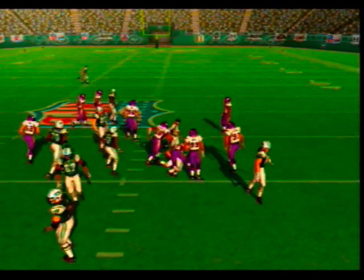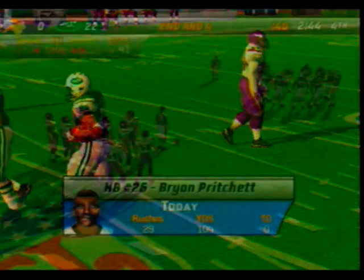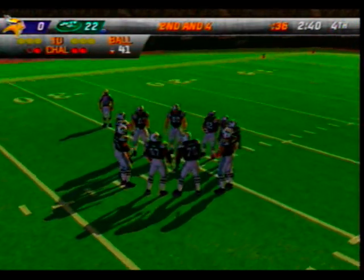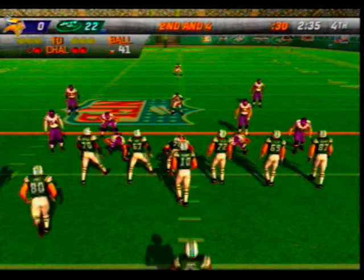Blackman comes up to make the play at the 41-yard line. He's one of those guys who can put up 100 yards week in and week out. This has been just another day at the office for him. Second and 4. Ball on the 41-yard line.